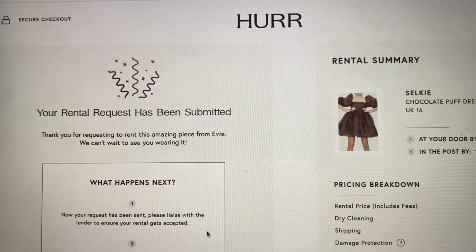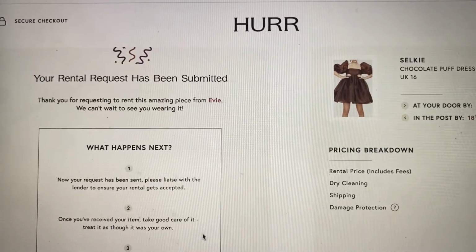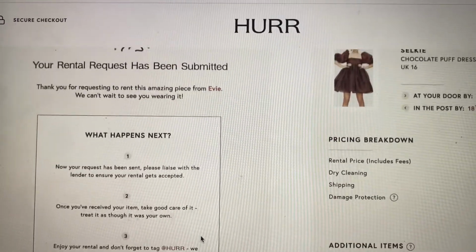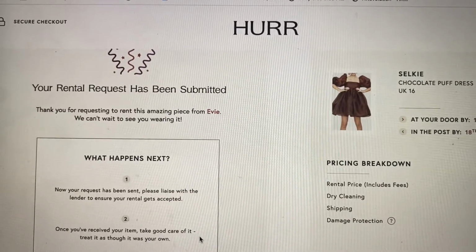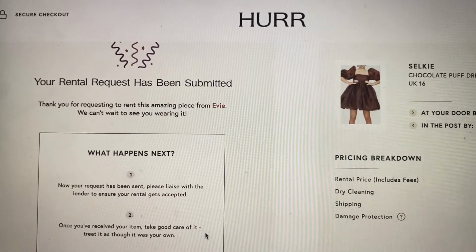So I've done it, I've just finally ordered my dress, finally chosen something, and it should be on its way. Once it arrives, I will put it on and show you guys. I gotta wait for it to get here, I'm so excited.